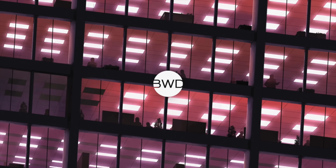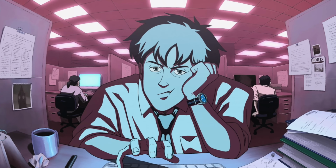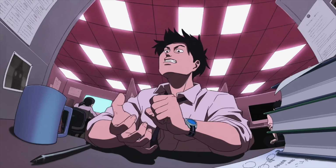Based on the SKX style case, Bamford gave it a wild retro futuristic spin with the translucent turquoise dial that shows the date wheel underneath, alternating between English and Japanese kanji for extra character.